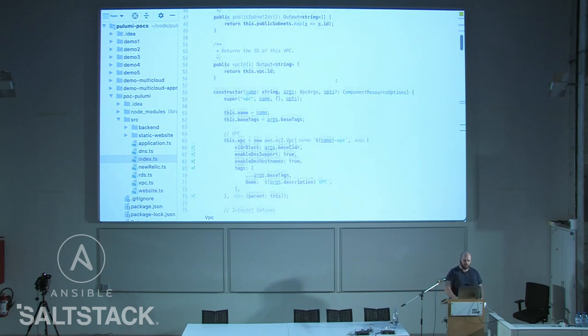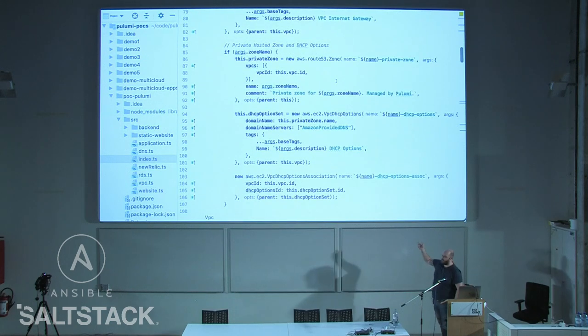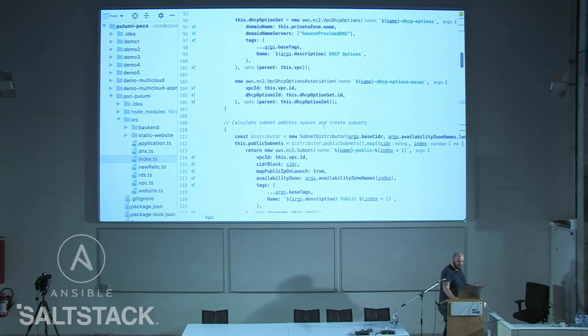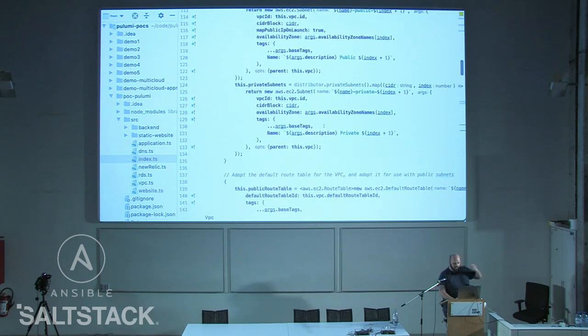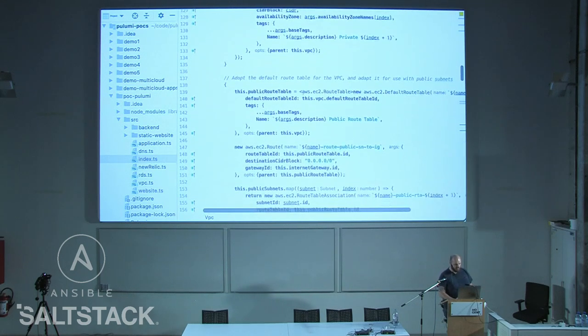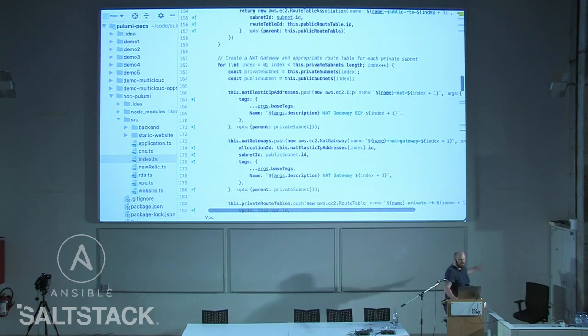Now, that API sets the VPC, it sets the internet gateway, it decides whether you need to turn on or turn off Route 53, it does all the VPC DHCP options, it does the CIDR calculations, it does the subnets based on the CIDR calculations, it does the route tables, it does the routes, it does the route table associations, and so on.